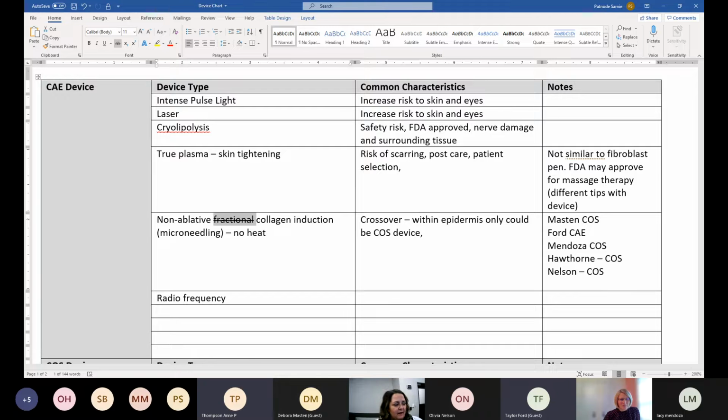I would think that the word non-ablative and the word fractional are often used interchangeably within our realm. So the fact that they are both stated within the non-ablative fractional collagen induction would mean that it is including radio frequency energy. Right. So then is there a spot that talks about collagen induction without that aspect? It would fall under skin rejuvenation, I'm sure, because that's where we technically put it on our state sign-offs. We put all regular microneedling, basic collagen induction therapy under skin rejuvenation.